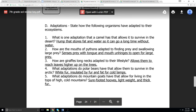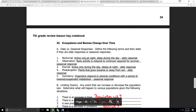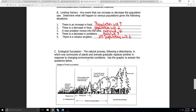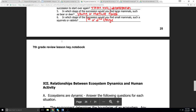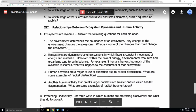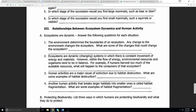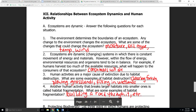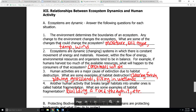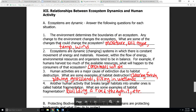So adaptations that different animals and things have done for their biomes. Talking about what humans have done, I have a feeling it's just bad stuff. There's where we've talked about destroying forests, fragmentation. Okay, so when we build a road, how species get split.